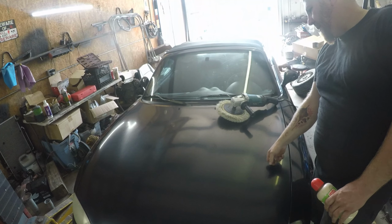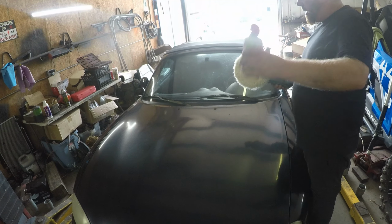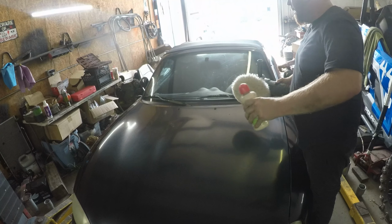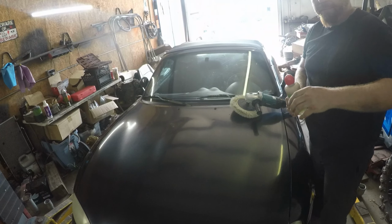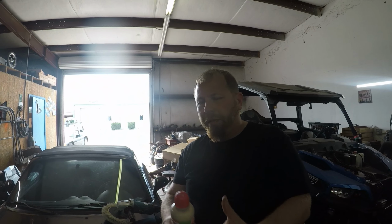You can see the paint is very, very dull. I'm just using a wool pad, nothing spectacular. Shake this up. There are lots of different ways to apply this onto the applicator pad. Some people put it on the car, some people put it on the applicator pad. I don't care how you do it, however makes you happy.